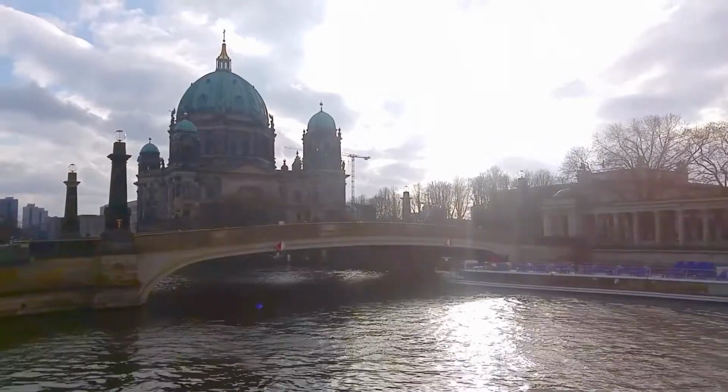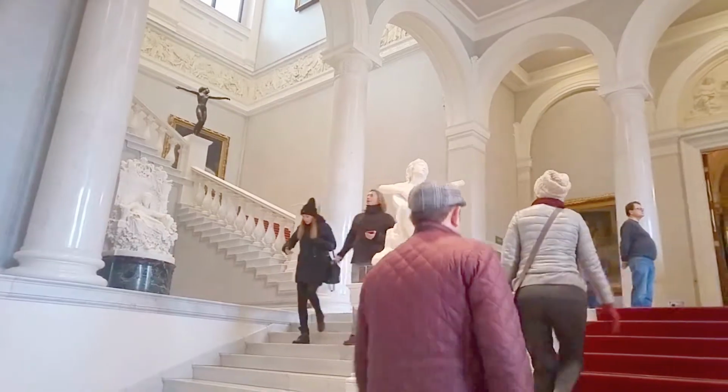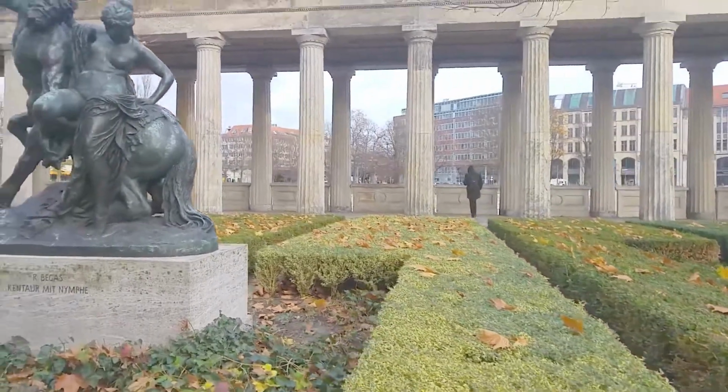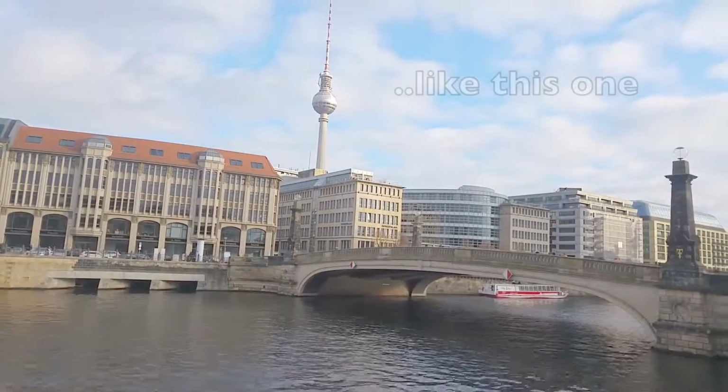One more place I discovered is Museum Island. For some reason I did not feel like going to any museum, but just for walking this is a worthy place. In my opinion, there are some of the nicest views of Berlin you can catch on your way there.